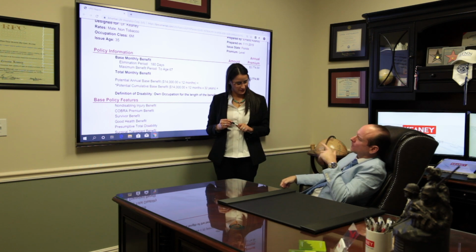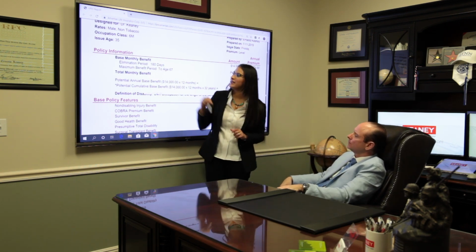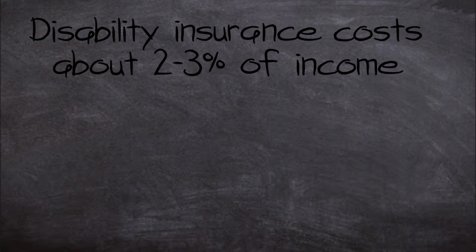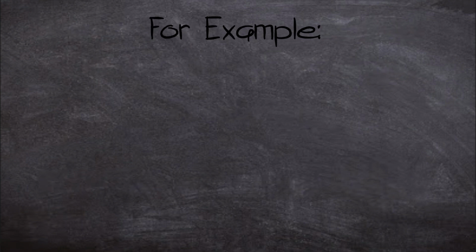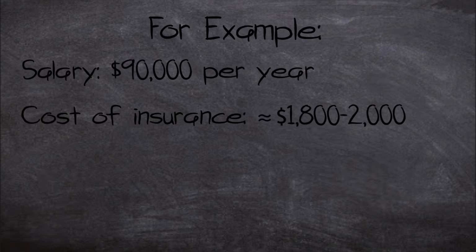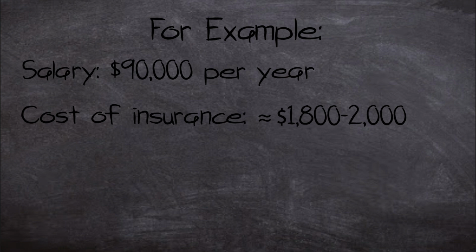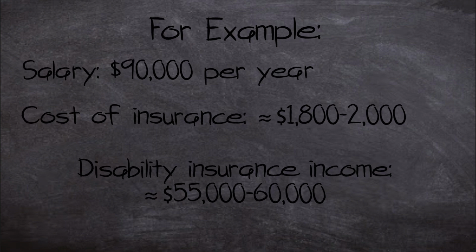I love disability income insurance for the last of this Desk Talk on purpose, being that it's my specialty. So you should know that disability income insurance costs about 2 to 3% of somebody's income, and it'll probably produce about 60 to 65% of somebody's annual salary. So for instance, let's put it in numbers. If somebody earns $90,000 a year between salary and wages, it's roughly going to cost them between $1,800 to $2,000 to make sure that they will still get between $55,000 and $60,000 a year in income if they became disabled.